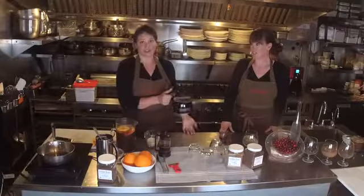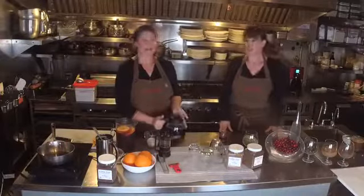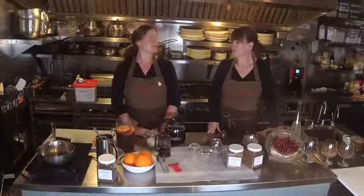So with this, you could chill it down. You have iced tea. You could drink it this way. I love it this way personally. And if you're a coffee person or a tea person, this one hits right in the middle and will appease both flavor palettes, I believe.